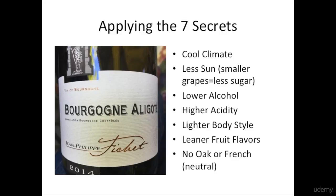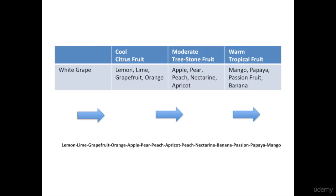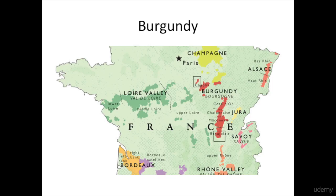So we know Burgundy is a cool climate region. So I'm going to take a look at our fruit flavor profile chart from earlier, and we can see that it shows us that wines from cool climate regions are going to have citrus fruit flavors. But we don't actually know exactly where in Burgundy this wine is from. The grapes can be sourced from way up in the north near Chablis or further down in the south or anywhere in between. So even though Burgundy is a cool climate region, it does start to warm up a bit the further south you go.